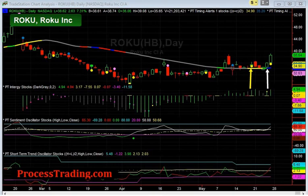Roku is a little trickier. The tail up candle a week ago Friday, that had us waiting to see how the next week was going to progress. The gap up open on Monday, well, that kept us out. We weren't going to chase it. And with Monday and Tuesday both proving to be down all day, and PT Energy going from green to gray, remember that's a weakening of bullish energy.